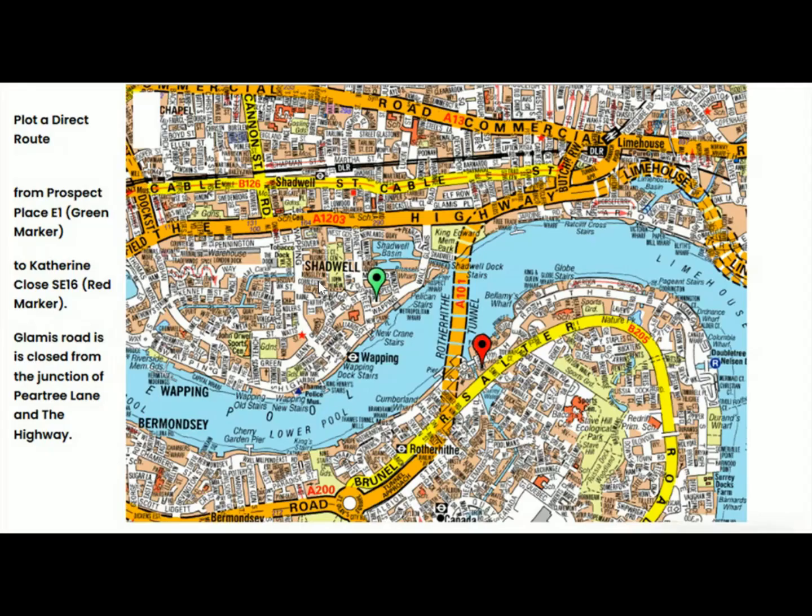Now let's move on to the third topographical question. Plan a direct route from Prospect Place to Catherine Close. Again, we have an additional instruction that Glamis Road is closed from the junction of Pear Tree Lane and the highway.